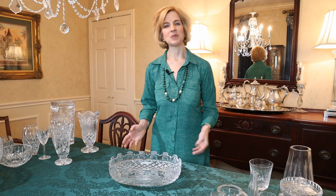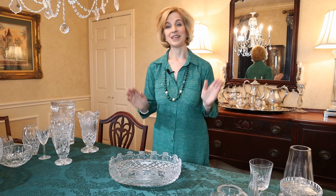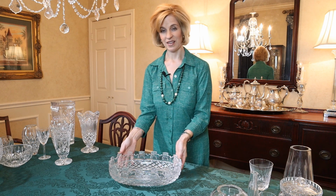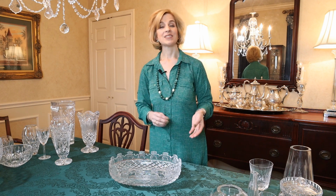The Kennedy bowl is the most coveted piece in my Waterford collection. It sits high up in my living room, has a place of honor, and I admire it. It is very special. It is a museum piece, and this was replicated in the 1980s, and I was lucky enough to get one. It was originally given to President John F.